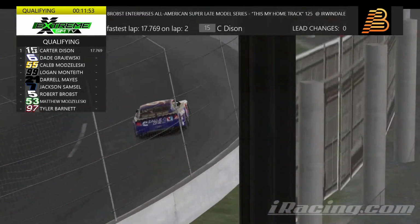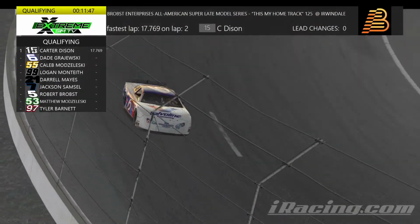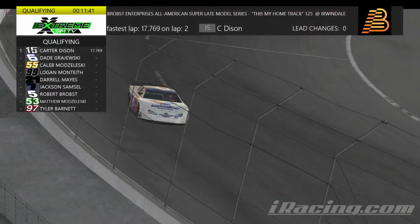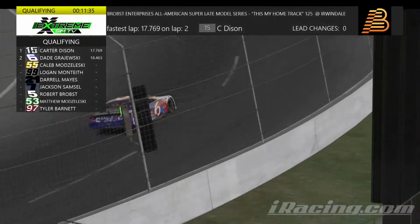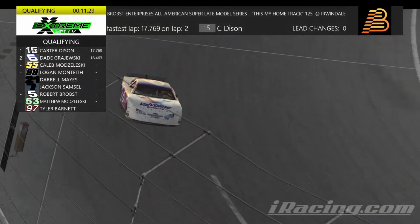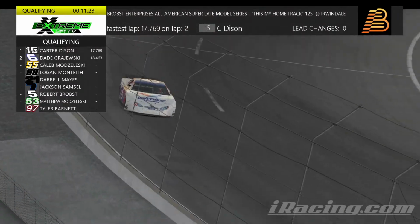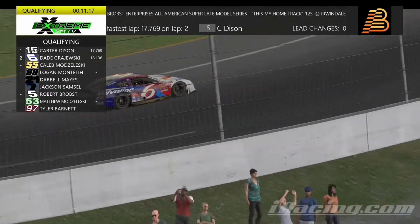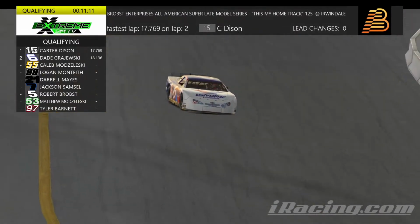Let's see what kind of time he'll put down in that ride. Here comes Dade down the back straightaway. He'll use the top side as predicted. Dade, wonderful job. He'll go to the wall just like we kind of predicted here. Good job by Dade right now. P2, 18.43, not the lap he was looking at on the opening lap he wanted. We'll see if he can make it happen. Lap number 2 in that Valvoline number 6 machine at the stripe. And Dade's going to go 18.313. That's not going to be the lap he wanted.